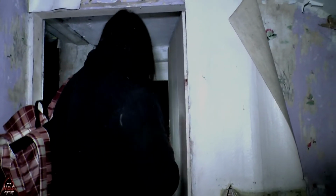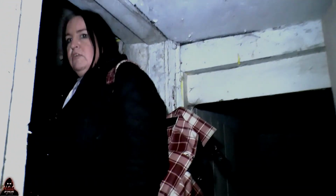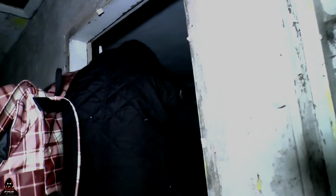Which room are you feeling? I'm feeling either that room there that we went into over here, or the living room at that side. Either that room at the bottom or this one. You know, try upstairs first and then work our way down. Yeah, that's the feeling I had when I first came.